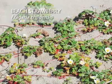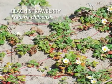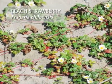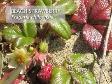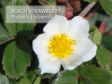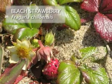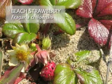The beach strawberry grows from a short, thick rootstock anchored to the ground by wiry, tough roots that help stabilize the sand. Rodents and many species of birds eat the small fruit. The cultivated strawberry that we grow today was developed in the 18th century from our beach strawberry and the Virginia strawberry, a wild strawberry native to the East Coast.